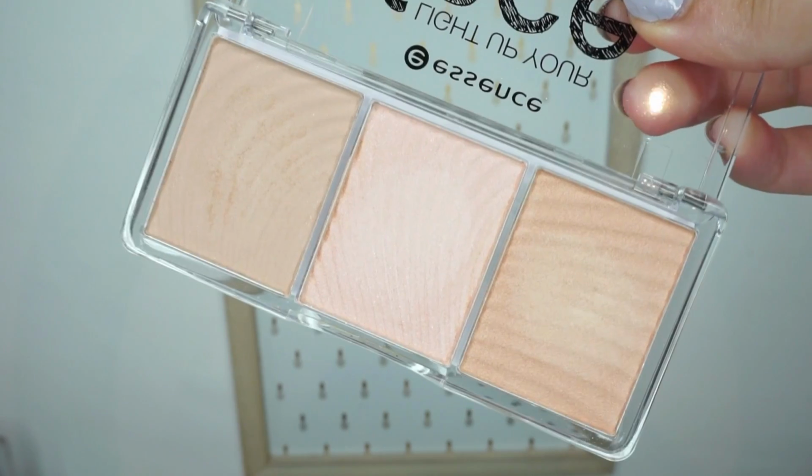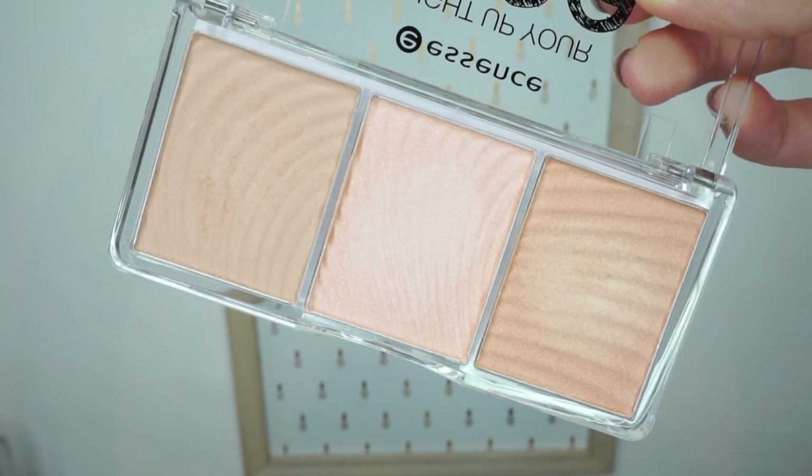So next I picked up the Light Up Your Face Luminizer palette. So it's the same concept as with the Catrice one, only this has other shades and the pans are a little bit bigger. Again, it has darker and lighter highlighters, but this one is way better than the one by Catrice. It's less powdery, more pigmented, and it blends beautifully onto the skin.